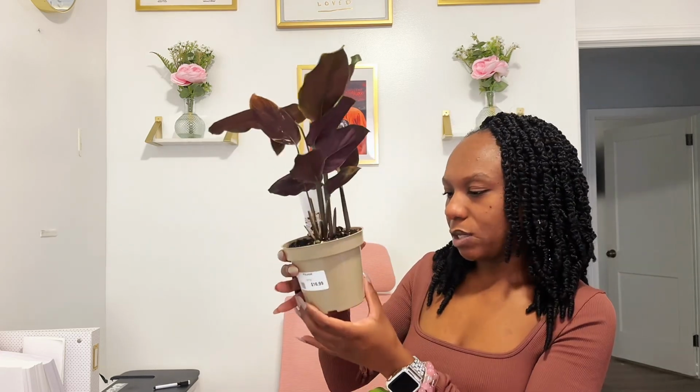This is our Calathea. She is also very pretty. Now that I'm looking at it, I didn't really pay much mind in the store, but now that I'm looking at it, I don't really know if it's the healthiest plant, but we'll work with it. We'll get it there.